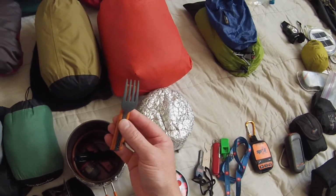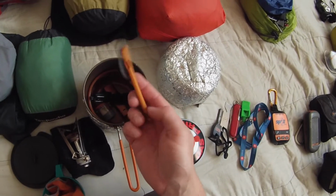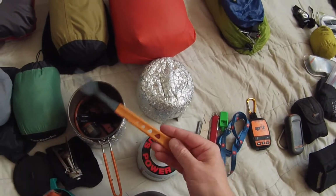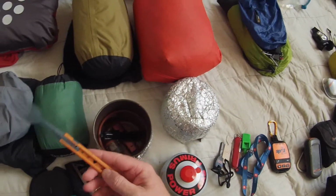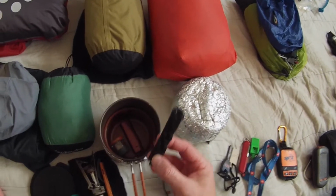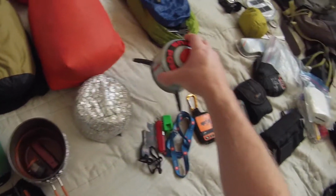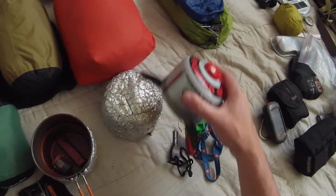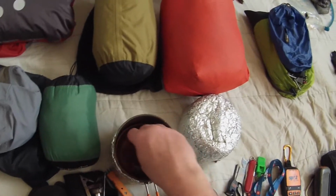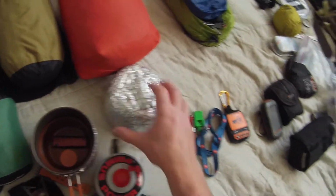I replaced the spork that came with the Soloist with this Jetboil Fork. It extends fairly long, so it's good for getting into Mountain House meals and stuff like that. A little stand for the fuel. It just clips right onto the fuel canister. Gives you added stability. I've got a lighter because there's no piezo igniter on the Pocket Rocket. Salt and pepper. So that's my cook system.